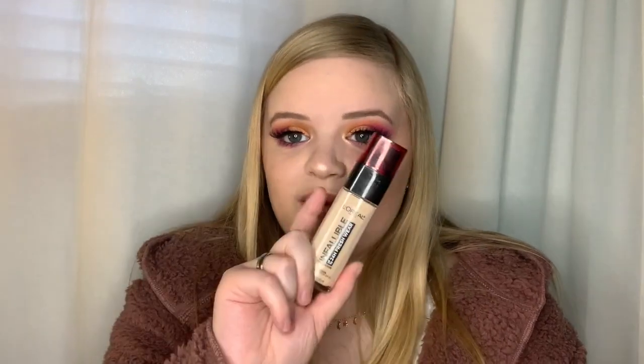I think it's just the Infallible one, but yeah, this is my favorite fuller coverage foundation of this past year, and this is what I'm wearing today. It does have a slight scent to it, but it's not as bad as the Huda Beauty scent. I can handle this scent. It's not overbearing like that. I've talked about this again also in favorites videos, so if you want a better explanation, just go check out one of those.